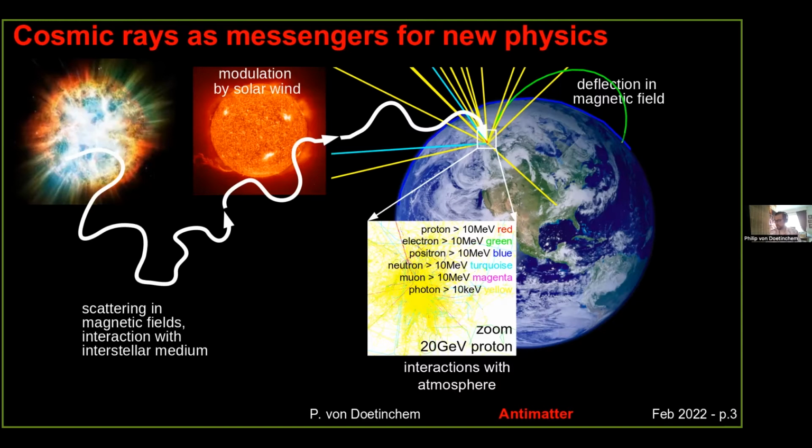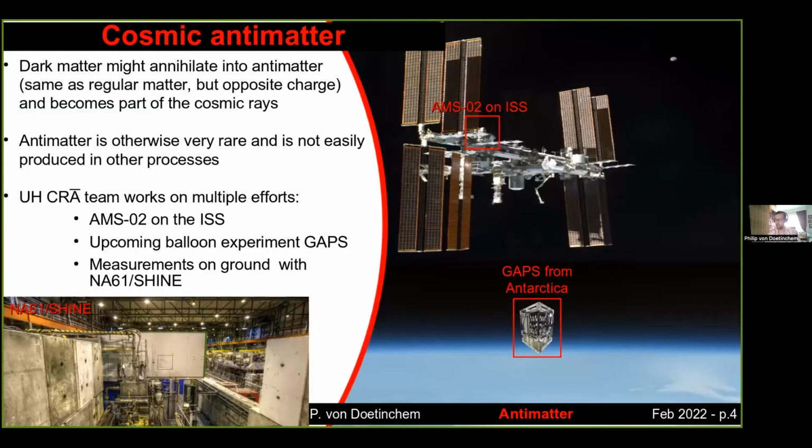So understanding all of these different effects is a complicated endeavor, and I'm involved in a number of different aspects. So just to connect these two different topics that I introduced way too briefly.